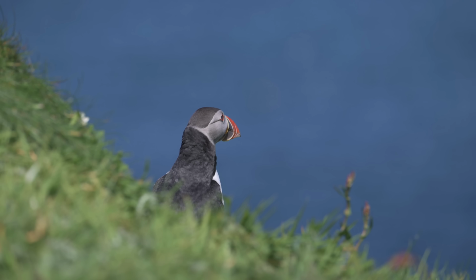So I'm just going to talk you through what I'm doing here at the edge. I've come to the cliff edge and I've just found a little spot, lay myself down, and then within about the space of 30 seconds, one puffin appears, a second puffin appears, a third puffin appears, and you might even see them popping up over my shoulder.